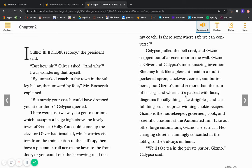"But surely your coach could have dropped you at our door?" Calypso queried. There were just 2 ways to get to our inn, which occupies a ledge high above the lovely town of Gasket Gully. You could come up the elevator Oliver had installed, which carries visitors from the train station to the cliff top, then have a pleasant stroll across the lawn to the front door. Or you could risk the harrowing road that Mad Mars's cannons had once looked over. Hobos most often made their way up the road. "I feared an official trip might draw unwanted attention."